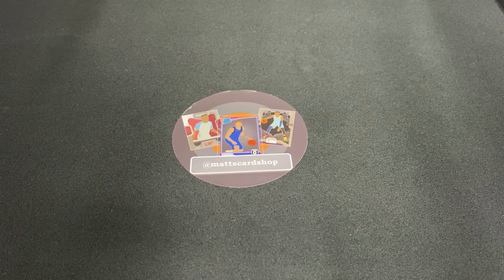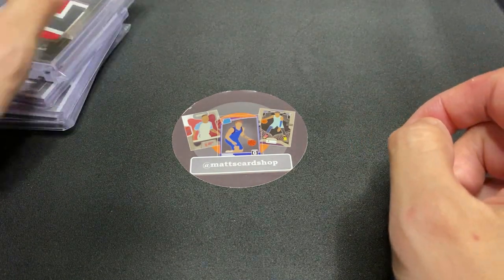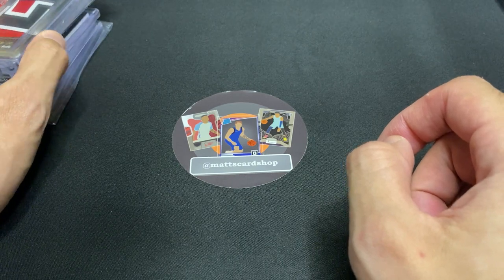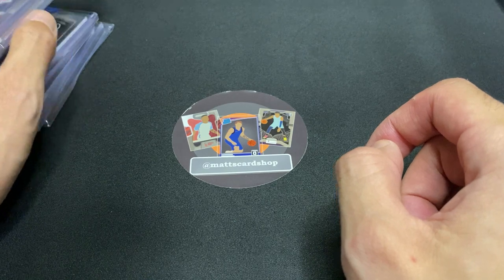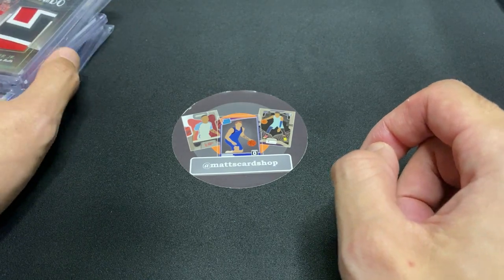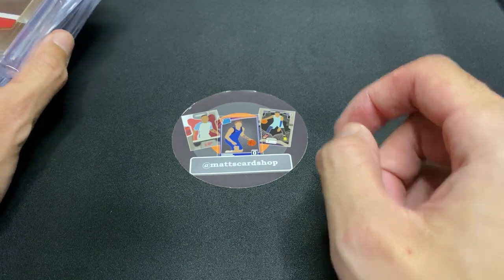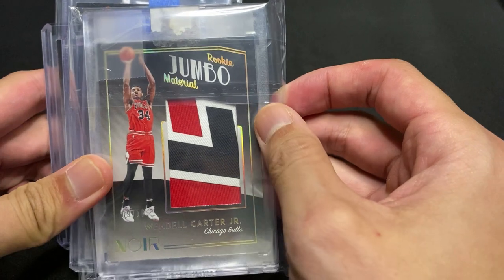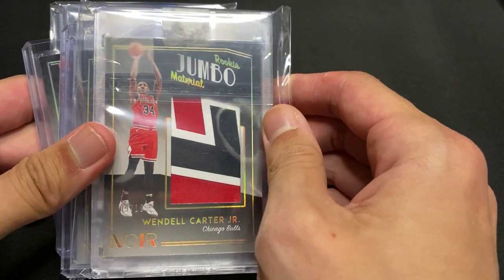So first up, we're going to go through my first set I'm going to try and collect. I don't think it's going to be possible for me to finish it, but it's a hard set to definitely collect, but I do like it. I don't think I'm going to be able to collect a rookie set in general, but it's the 2018-19 Noir Jumbo Patch out of 10. I'm only trying to collect the rookies, and so far I've got 10 out of the 40.